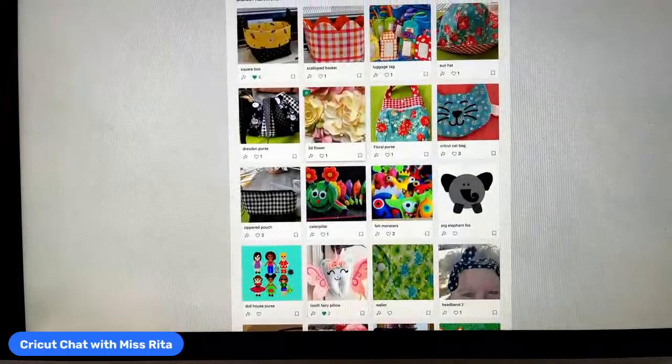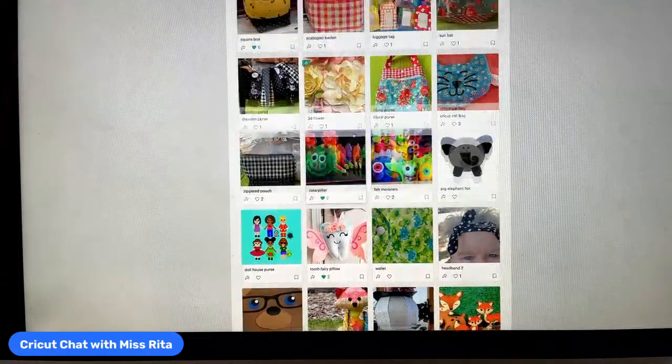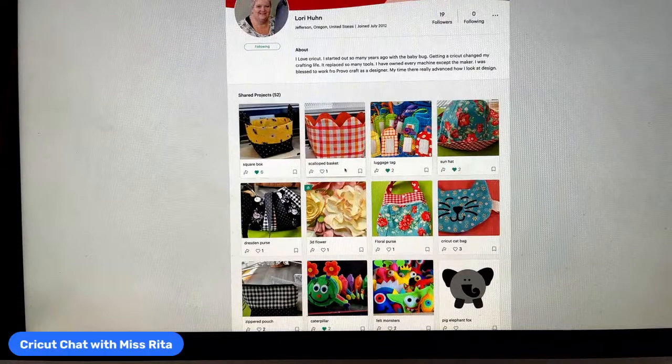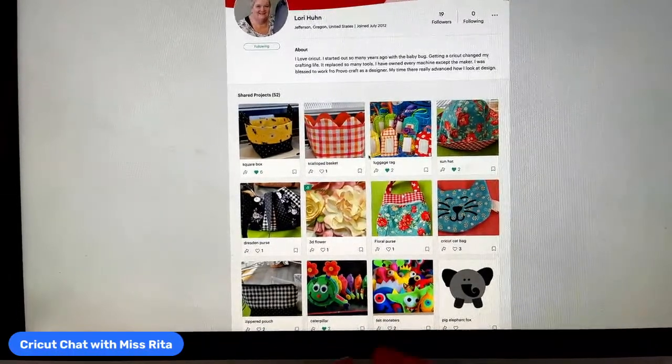I don't need that anymore, but it's really cute. Look at this caterpillar. Oh my goodness. Love all this. Luggage tags. So cool. A sun hat. A square box. This is fun, guys. This is kind of like what Facebook used to be about. It used to be a lot of fun where you could follow people and not have to listen about politics and stuff like that. And yay.